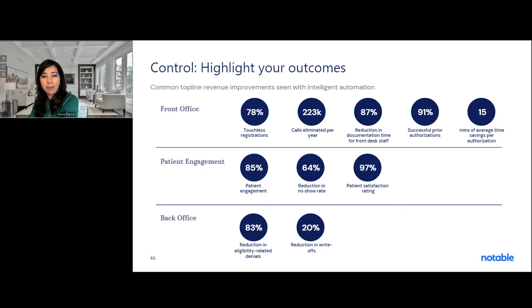And the providers are spending more time with the patient face-to-face and delivering care versus documenting what kind of allergies and anything else they might have. And then the back office, right? So I noticed that a lot of you are automating the back office processes, and I expect that you're going to have a reduction in eligibility-based denials and a reduction on write-offs. So these are all great metrics for you to call out as you have implemented this process.